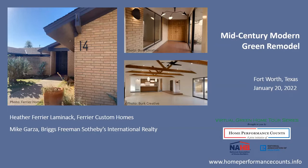Today, the tour series takes us to Fort Worth, Texas on a different type of high performance journey, a green remodeling project. Greening the existing housing stock is critical to reducing the environmental footprint of residential construction. Existing stock far outnumbers new homes, and older homes are generally less efficient or green than new code-built homes, and certainly less so than new above-code homes.